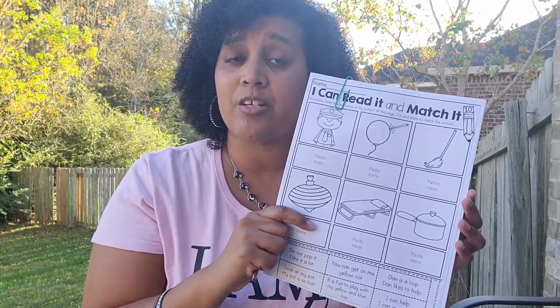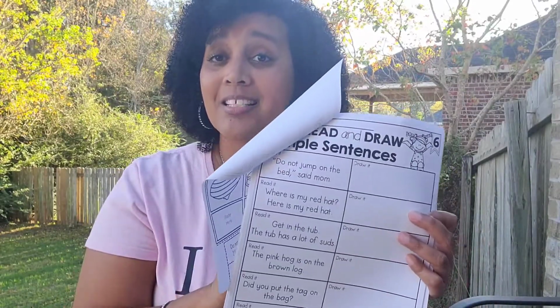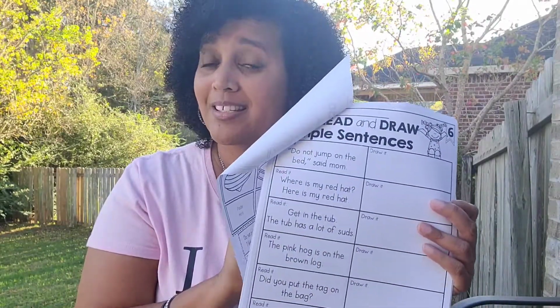But these sheets are different activities. So this one, she cuts and pastes, reads. She has to match the picture with the sentence below. There's another one. Again, she is my artistic child. So this one, she has to read the sentence and draw. Really, really good, simple activities that continue to get her to read.